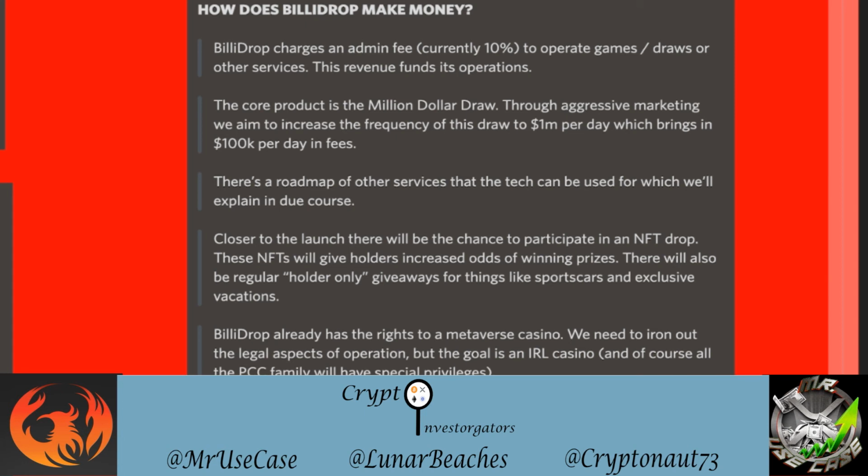So Billy Drop charges an admin fee. Currently it's 10%, so I guess it will change eventually, to operate games, draws, or other services. And this revenue funds its operation. So I guess anytime there's a game, a draw, or lottery, or whatever it may be, they take a 10% cut. The core product is the $1 Million Draw. Through aggressive marketing, they aim to increase the frequency of this draw to $1 million per day, which brings in $100,000 per day in fees. That is pretty impressive if they're able to do $1 million per day on that, because $100,000 per day would be pretty nice.